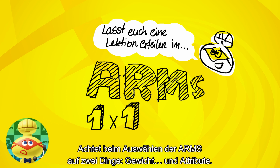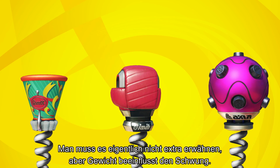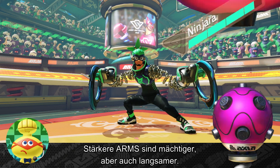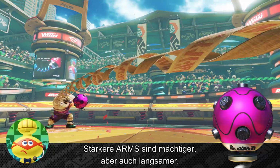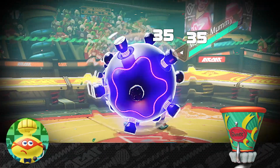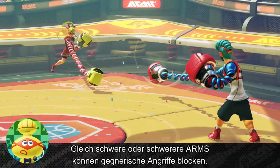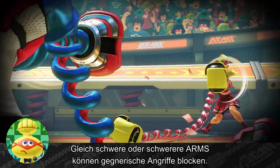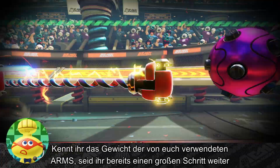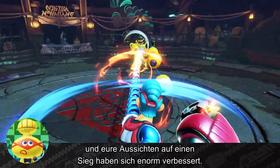When selecting arms, pay attention to two things: weight and attributes. It may seem like a no-brainer, but weight affects momentum. Arms generally follow these trends. Stronger arms are more powerful, but also slower. For multi-hit arms, the power of individual hits is low. Sometimes punches may even run into each other. If your arm is of the same weight or heavier, you can block punches. So you have to choose whether to dodge a punch or block it with your own. If you know the weight of the arms you're using, victory is always within reach, and your chance of winning greatly increases.